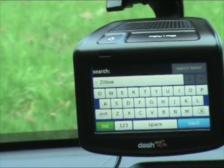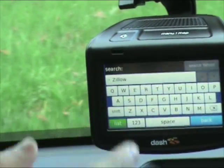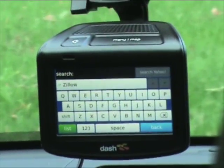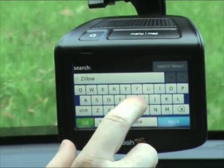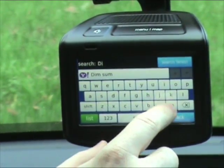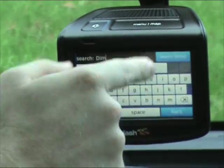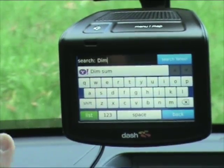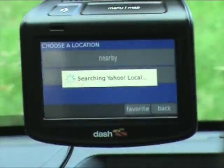And let's say, for instance, that I'm hungry today. It's getting closer to lunch, and I want some dim sum. Dim sum is a specialty Chinese dish that you can't find everywhere, and there aren't many restaurants called dim sum. So let's just type it in to see what happens. I type D-I-M, and as I've actually done this search before, it's already guessed that I might want some dim sum. So I'm going to say okay to that, and I'm going to say nearby.